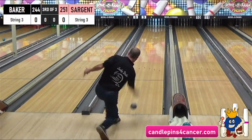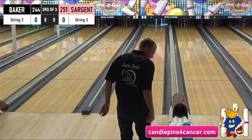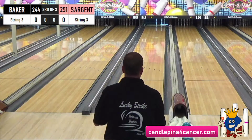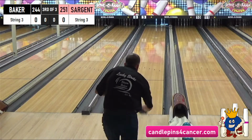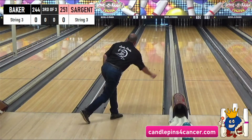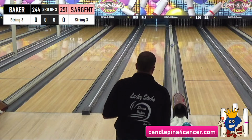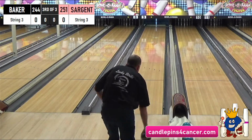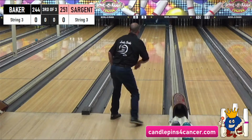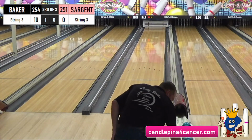Third string underway, Shawn Baker, the 5, the 6, and the 10, down 7 in the match. Final string here. 38 on that shot. Baker trying to kick it over, good try. That's a tough leave. So there's another thing about speed is that, sure, it helps power down the pins, but it also improves accuracy because it's less time the ball is on the lane. It tends to result in a straighter, more accurate shot. Baker with a 10, start the third.